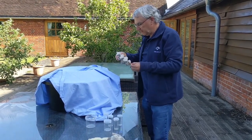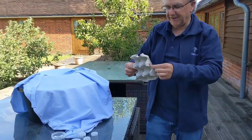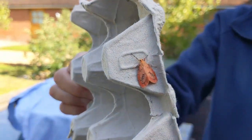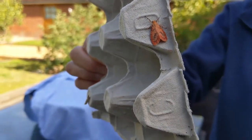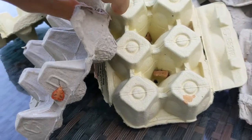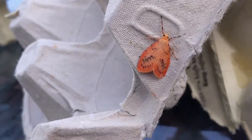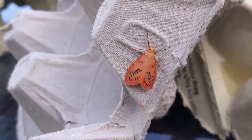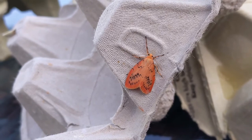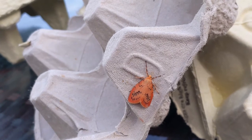And here we've got... I can see something nice and red next to your finger. Oh, sorry. Yes, your left finger. There you go. That's a rather nice one as well. So talking of footman, this is one of the non-grey footmen. It's a rather attractive reddish colour, and it is called the rosy footman. Mind your finger on that one there, Garth. Lovely. Rather nice, lovely tracery marks on it. Not a rare moth, but again, always nice to catch one.